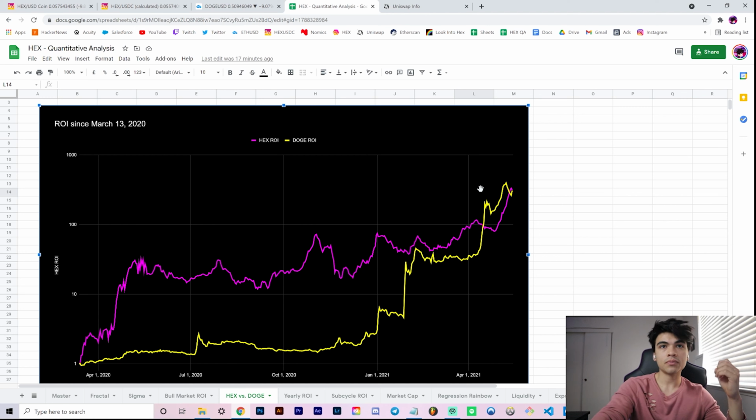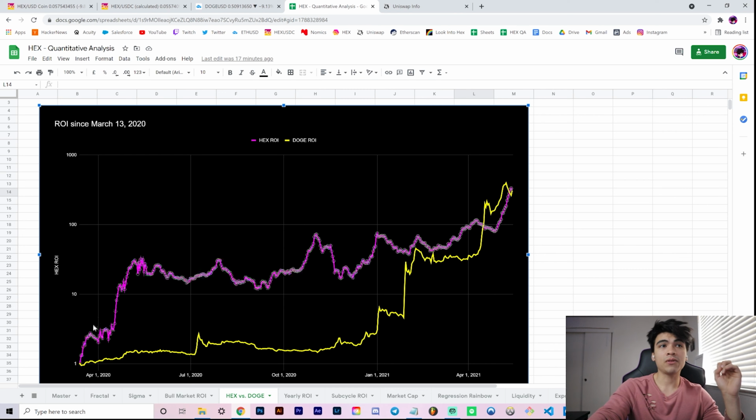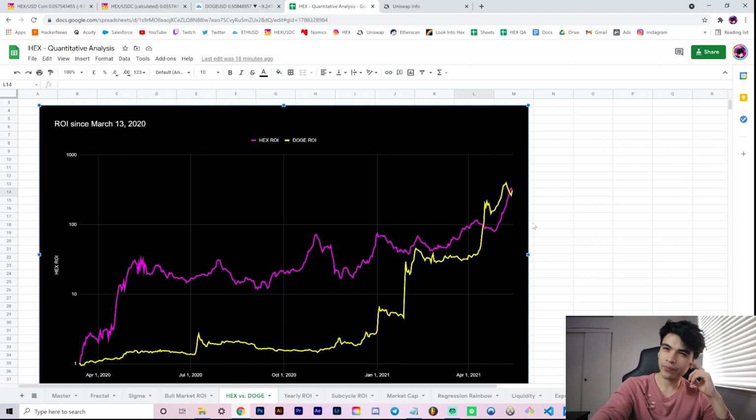If you look at the curve here, you can see that Doge was pretty much flat this whole time, flat until it went exponential. And mind you, this is a log chart, so this is an absolute tear on Doge. I'm not taking away credit from it by any means, but if you look at HEX, it's more sustained. If you look at our exponential fit on a log chart, it's pretty much steady linear growth on these bottoms actually. And so, I don't know.